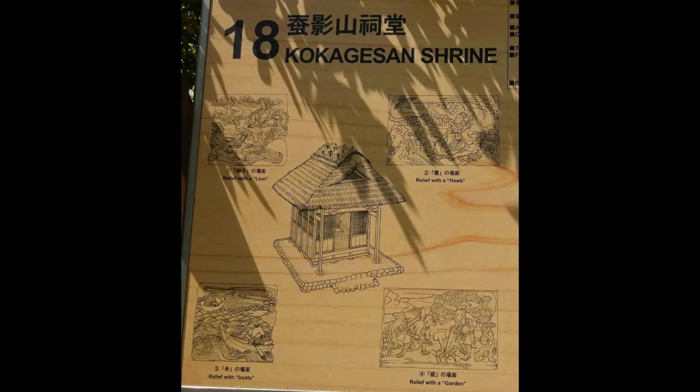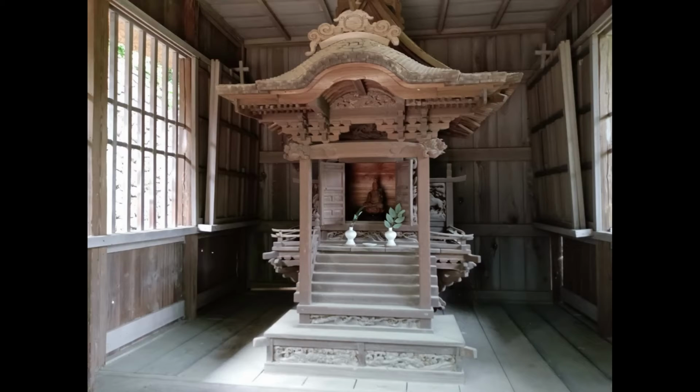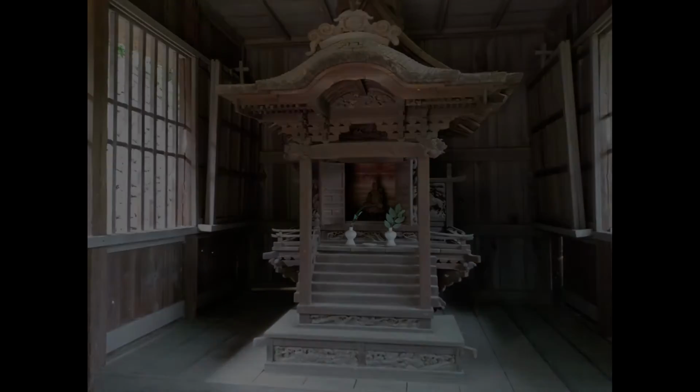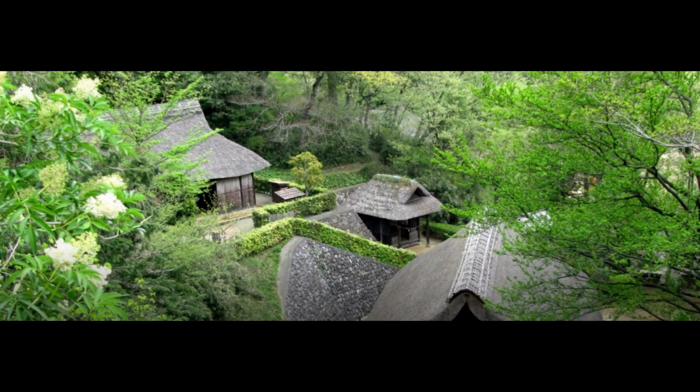Kokugisen is a shrine dedicated to the patron deity of sericulture. The grass ridge of the thatched roof has irises planted in it, which look beautiful when they bloom in the spring. The shrine is decorated with relief carvings which tell the story of the golden princess who was born in India, and after overcoming four hardships, arrived in Japan. She introduced the technology of sericulture to Japan.